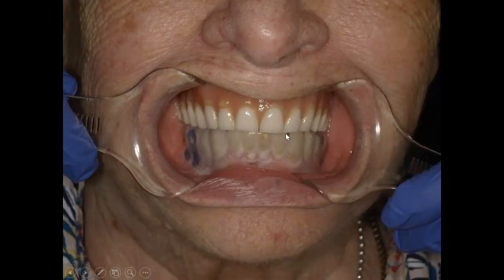This is Jane with her upper ugly denture that I did not make. And here's her gel with too much gel in, and we have to show her how much gel to put in.